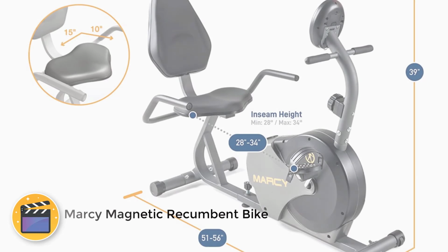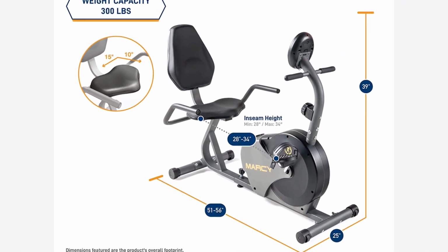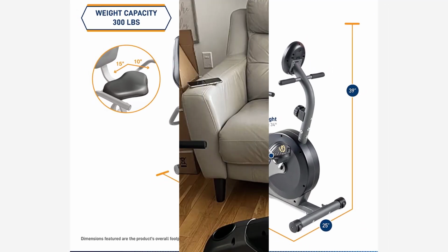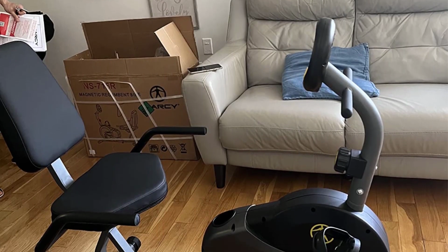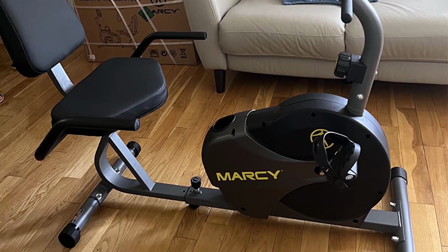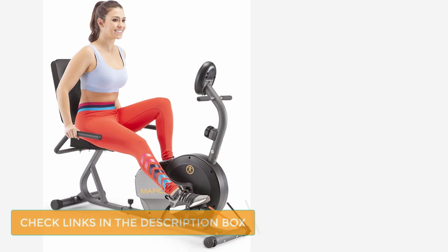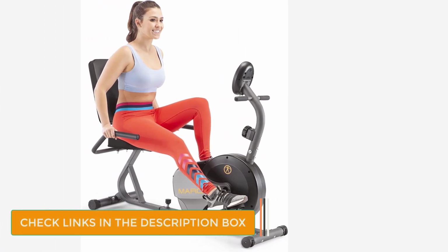Number 2. Marcy Magnetic Recumbent Bike. Marcy is on this list quite a bit because they simply meet the perfect trifecta of price and performance. Beyond being an overly amazing machine, this magnetic recumbent bike has a step-through design, so that your senior doesn't get caught or trip while trying to get on or off this recumbent bike. As the best folding recumbent bike for seniors, it includes a lightweight design at just 41 pounds.